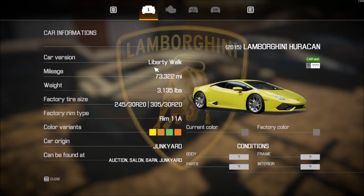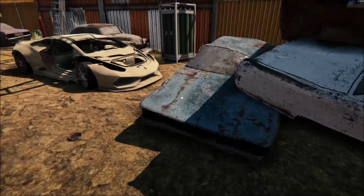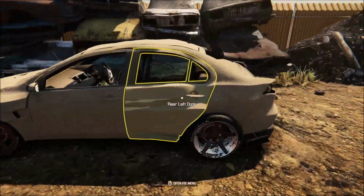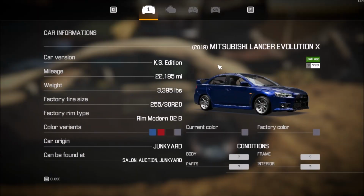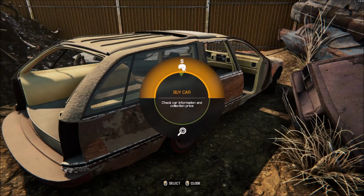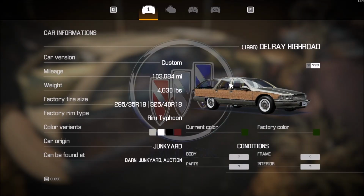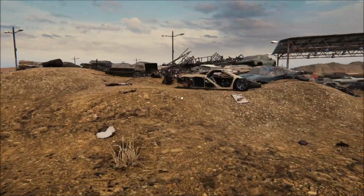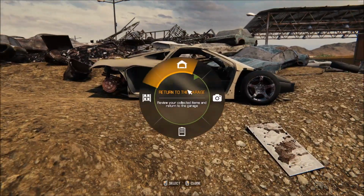Liberty Walk Lamborghini Huracán, 73,000 miles. So that could be interesting as well. Oh my. The Lancer Evolution, the KS Edition. We have done that before. This is the Del Rey Off-Road Custom. This is actually one that I have done, but it's not actually all that great.